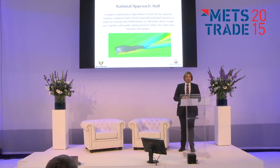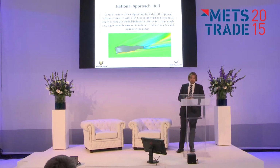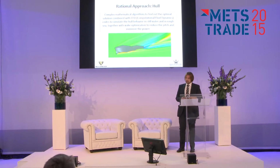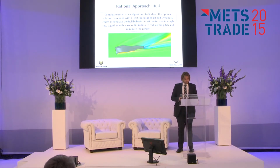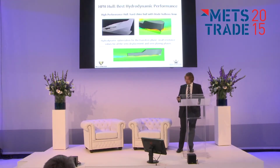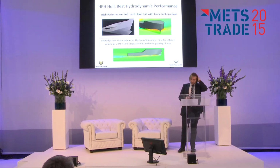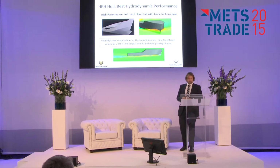Regarding the hull, a massive use of CFD tools with mathematical optimization algorithms has made it possible to simulate the behavior in still water and in rough sea, together with wake optimization in order to reduce the pitch and minimize the power request. The result of this optimization is the HPH hull. It is a particularly archine hull with a blade bulbous bow, designed to have very small resistance values for all the semi-displacement and semi-planing phases, from 12 up to 26 knots.